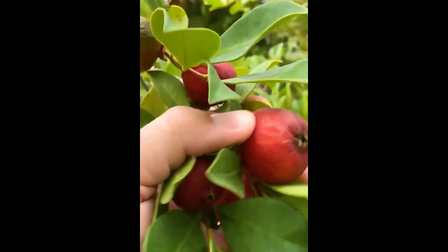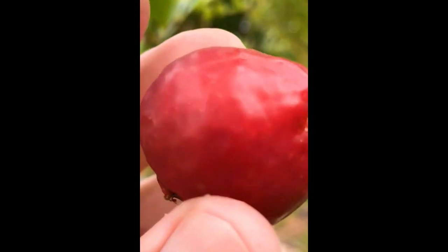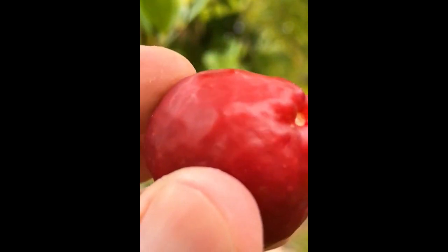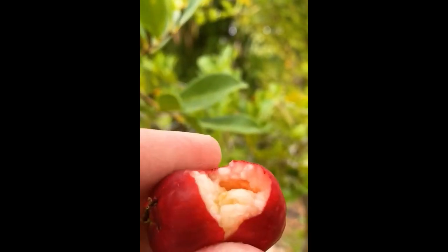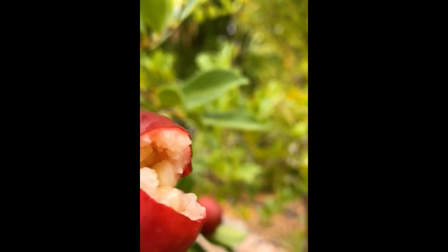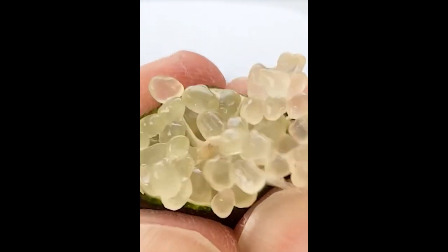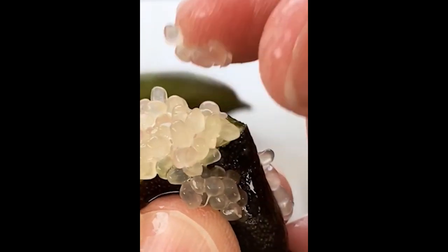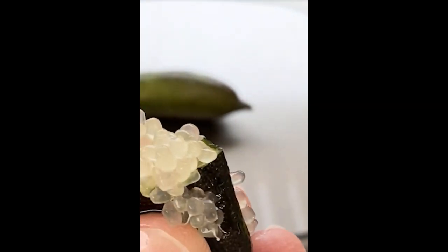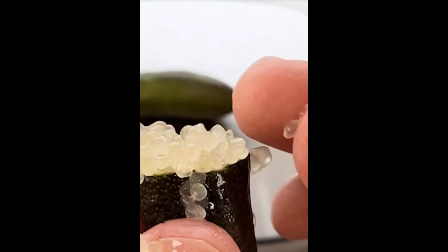Really bright red. So you can see they're soft and delicate and juicy inside. Kind of a white fleshed, translucent with seeds. Really a delicious fruit. And this is the lime caviar, so watch this. So you give it a squeeze and it's gonna burst. Just like that. And this is used in a lot of gourmet food. And the texture is very, very unique.